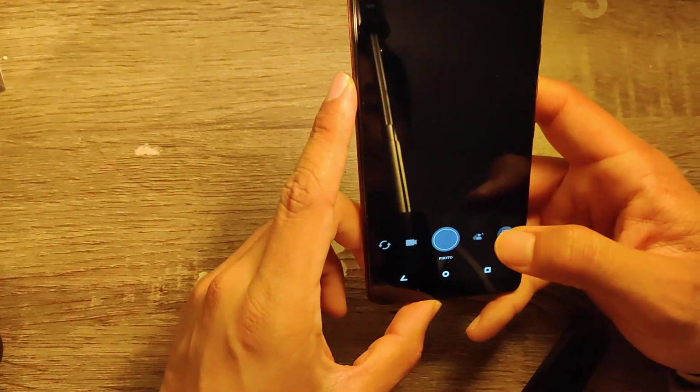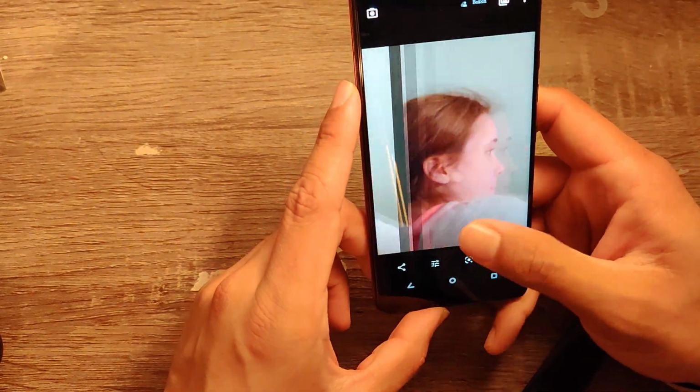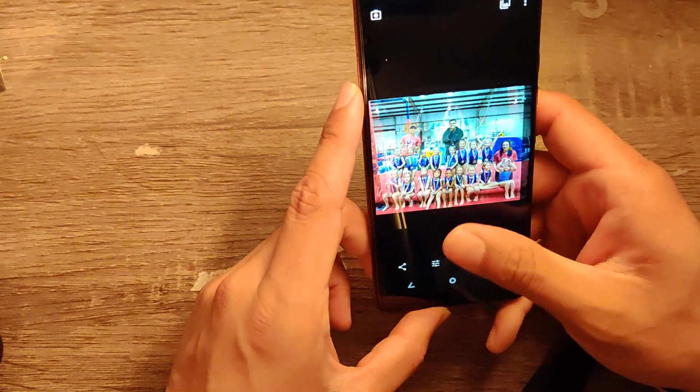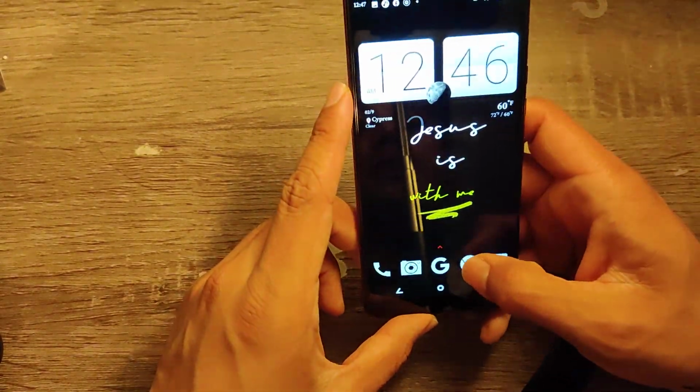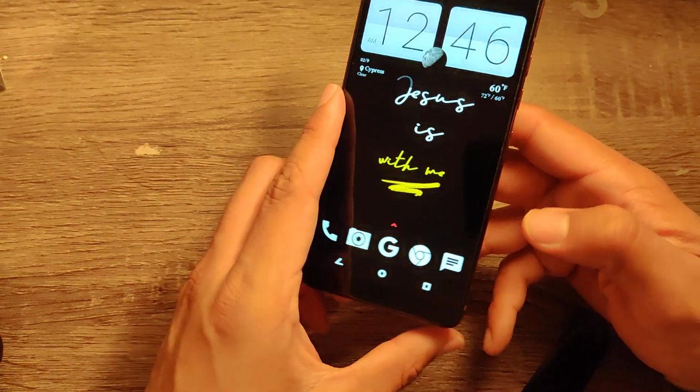I've been using the camera. I did take some pictures here recently. I was at a competition, and those are the pictures. They came out splendid. Very pleased with that camera.